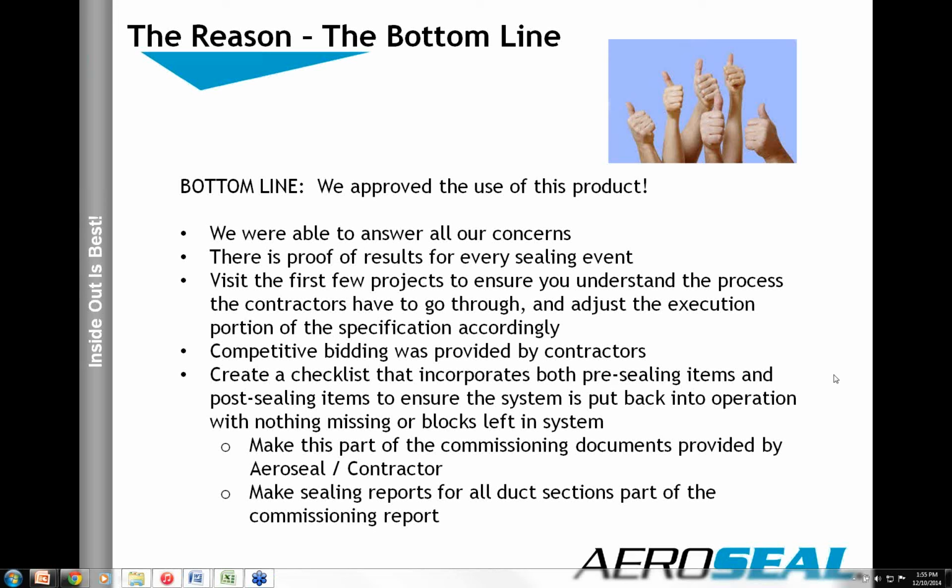Contractors were able to bid it competitively, so there were no issues there. And then we also made sure that we created a checklist that incorporates the pre-sealing and post-sealing items, to make sure the system is able to be put back in operation, make sure we didn't miss a block or a sensor didn't get reinstalled or something.